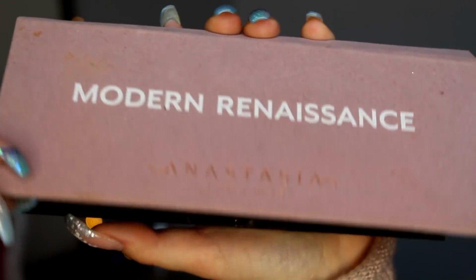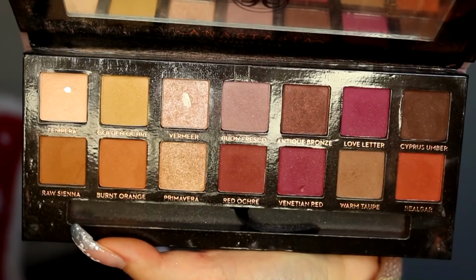Okay, let me just go in no particular order. This I loved so much. I hate how it feels because it's velvety, but the Anastasia Modern Renaissance palette was the palette I used the most. I hit pan on quite a few of them, which is quite amazing because I love a palette, but I strongly like this one.